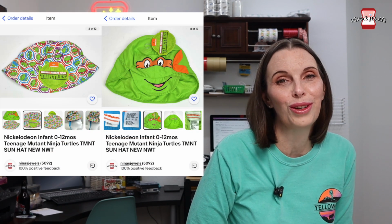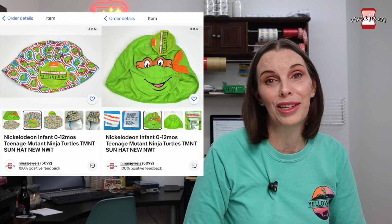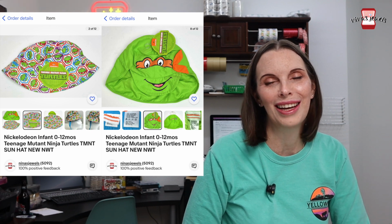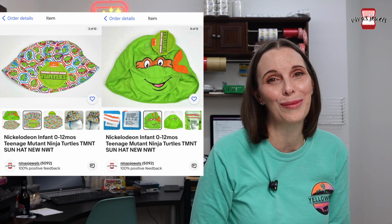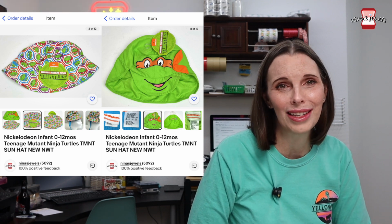The first thing that we sold was 2 Teenage Mutant Ninja Turtle infant sun hats. We had picked up a bunch of these out of the Goodwill bins one day, and we were super excited to find them. But it has been a really bad pickup. We just have not been able to get these to move.